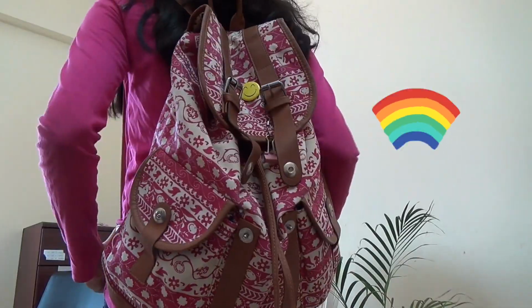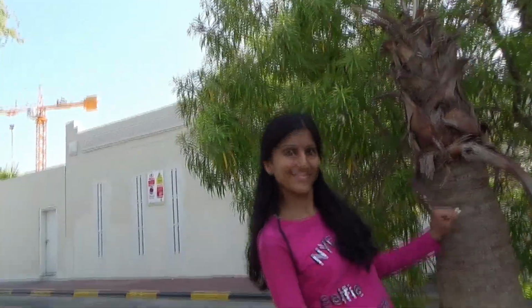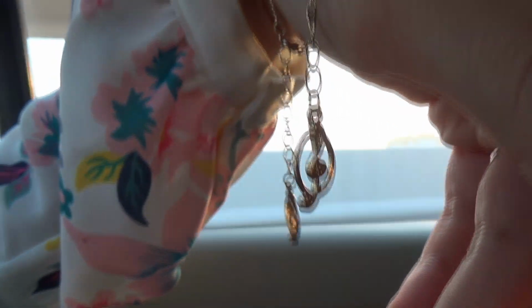For this casual outfit, we can pair together a graphic sequin t-shirt with blue jeans and boots because the outfit is pretty simple, and add a cute bag because why not? And add a few accessories to make it look interesting.